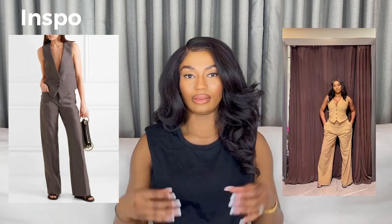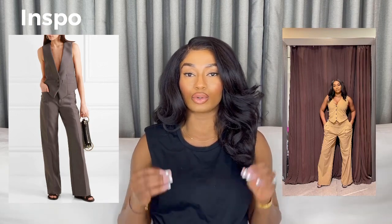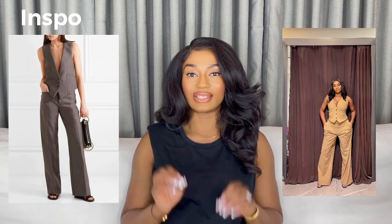A lot of the vest looks going on, like with suits, are usually long pants with a really fitted vest. Funny enough, I do have a look like that from Zara. It's nude pants with the matching fitted vest, and it looks so beautiful. This looks really good too, but it's just more of a preference. I prefer my pants long to the floor. But other than that, as you can see, it was still giving.